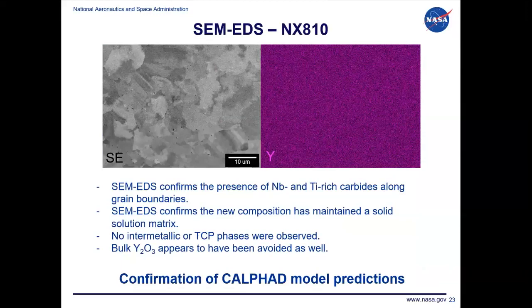We were able to confirm the presence of niobium titanium-rich carbides along grain boundaries. The new composition maintained a solid solution matrix. There were no intermetallic or TCP phases observed. And again, we were able to avoid any type of bulk yttria or slag formation during our builds.